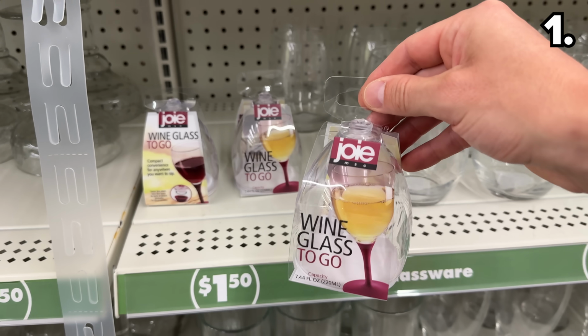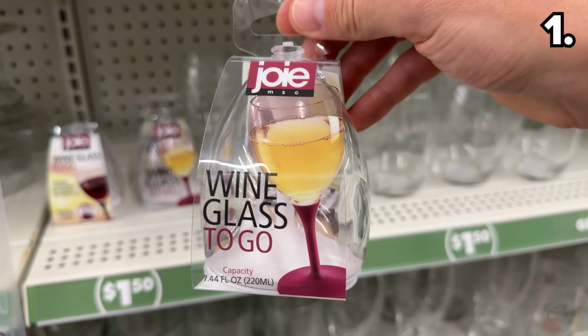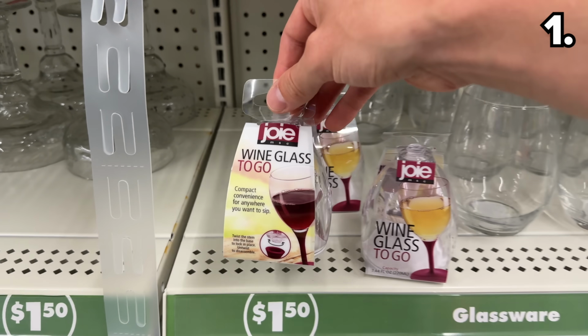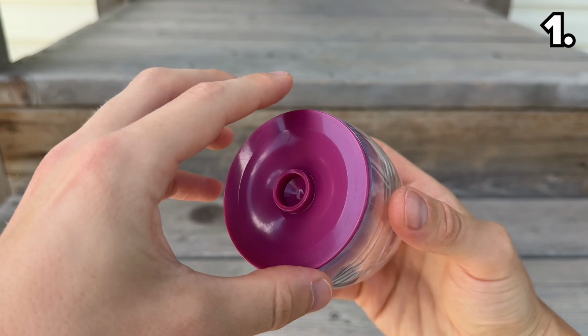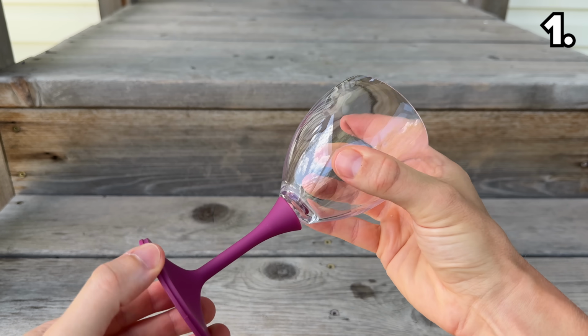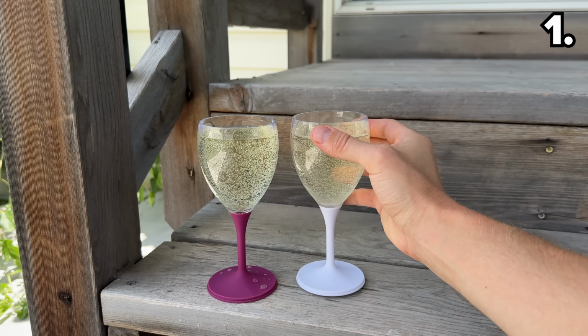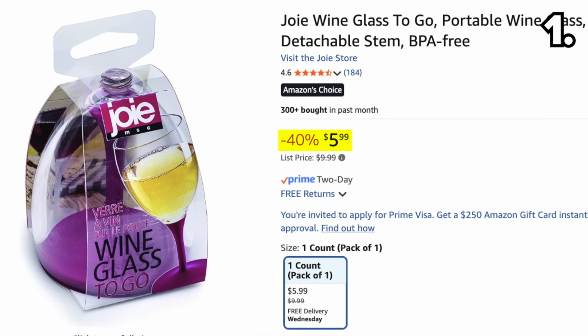And if you're someone who enjoys a nice glass of red or white, this wine glass to go is a detachable, spill-free adult sippy cup of sorts and a clever product, especially in terms of design. These could be very fun to have on hand at a hotel or in an RV, not to mention the exact same thing would cost you at least $6 on Amazon.